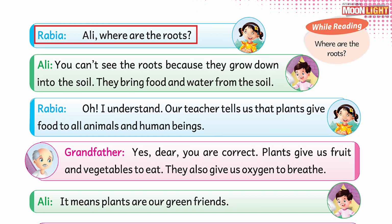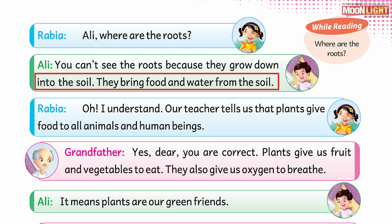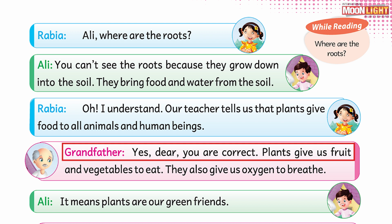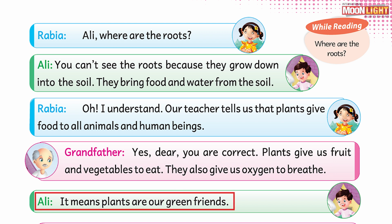Rabia asks, "Ali, where are the roots?" Ali says, "You can't see the roots because they grow down into the soil. They bring food and water from the soil." Rabia replies, "Oh, I understand. Our teacher tells us that plants give food to all animals and human beings." Grandfather replies, "Yes, dear, you are correct. Plants give us fruit and vegetables to eat. They also give us oxygen to breathe." Ali replies, "It means plants are our green friends."